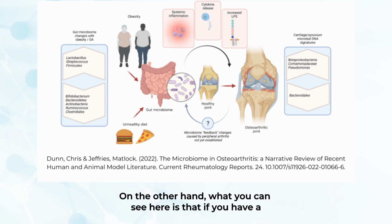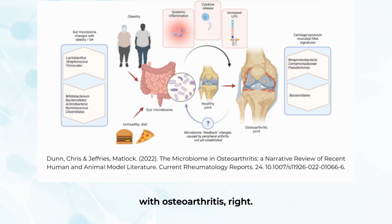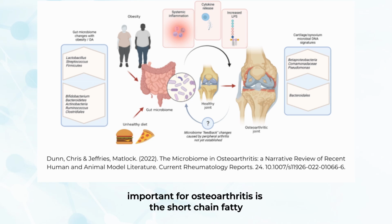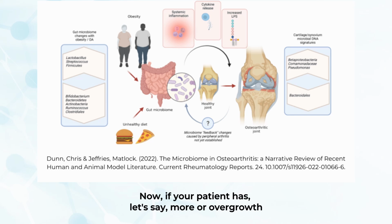On the other hand, what you can see here is that if you have a reduction of certain bacteria species, that is also associated with osteoarthritis, right? So you might ask yourself, wait a second, how is that possible? One of those beneficial bacteria is bifidobacterium. And we know that bifidobacterium produces short chain fatty acids. It's part of their metabolites, the bacterial metabolites, when we eat fiber, food that contains fiber. Especially most important for osteoarthritis is the short chain fatty acid acetate, which was shown to reduce the production of pro-inflammatory cytokine interleukin 6.